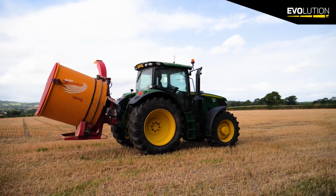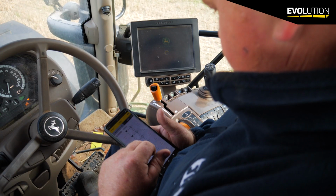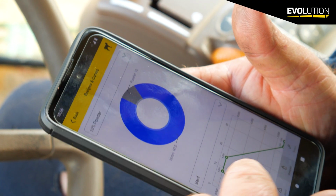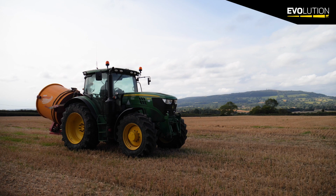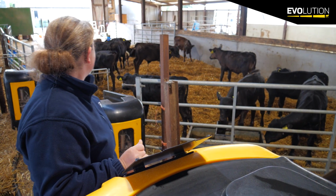You also get an app for your mobile phone, so when you're perhaps in the house or away from the farm, you can check on your calves whether or not they're having their milk allowance, although we haven't had any issues with that, and calves are able to display their more natural behaviour.